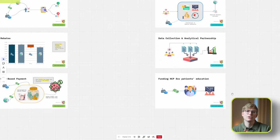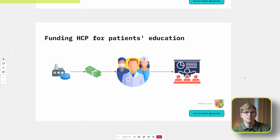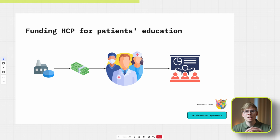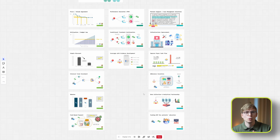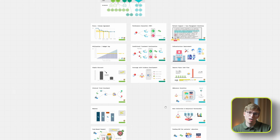Last, pharma companies could decide to fund healthcare professionals to set up patient education workshops. As we've seen earlier, these educational efforts can be integrated in broader initiatives which combine multiple components, for example, with the overarching goal to tackle patient adherence and improve outcomes. If we zoom out for a moment, you can see that pharma companies have a plethora of tools to choose from in order to gain access for high-priced drugs to local markets.